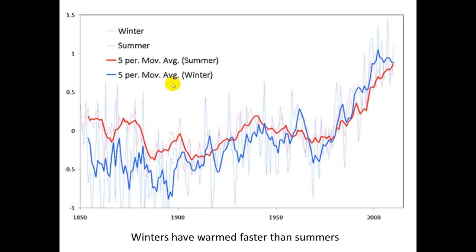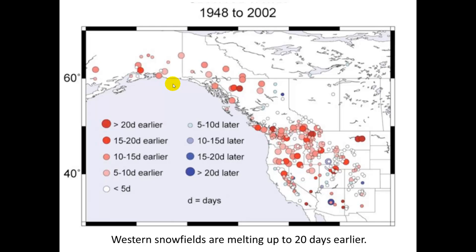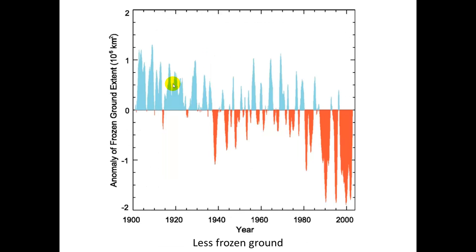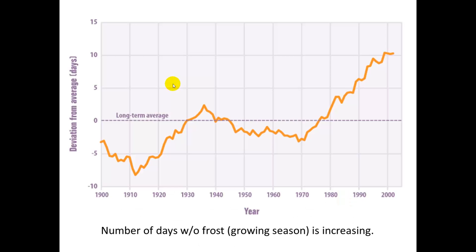What's the effect on seasons? Winters have warmed faster than summers. So we are seeing more record-setting days in the winter than we are record-setting days in summer. From 1948 to 2002, Western snow fields are melting up to 20 days earlier. What we mean by that is snow seasons, or ski seasons, are not as long as they used to be. And we also know that less snow is covering the northern hemisphere. There's also less frozen ground, meaning permafrost is thawing. The number of days without frost, that indicates growing season, is increasing, meaning that growing seasons are coming on earlier in the year.